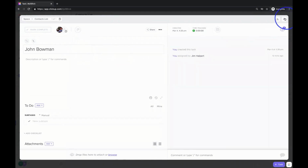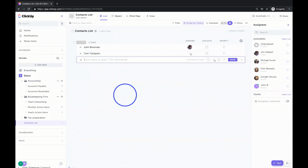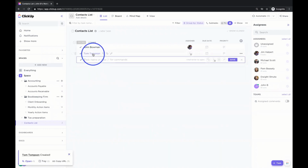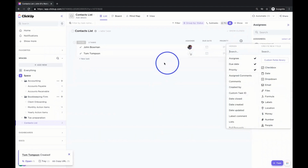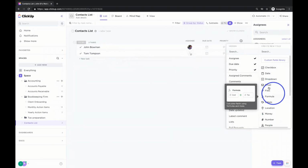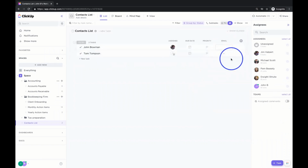That's me. I work in the customer success department here at ClickUp. But maybe here we might have, not John Bowman, instead it might be Tom Thompson. I don't know how to spell his name. That's cool. Tom Thompson. There we go. But we can always add in items like this to particular lists. And then we can also create custom fields that are relevant for that particular item. In this case, it might be something along the lines of we want to store that person's email. So we can put in the idea of email here and add it. And then we can input the email of john@example.com and enter on our keyboard.